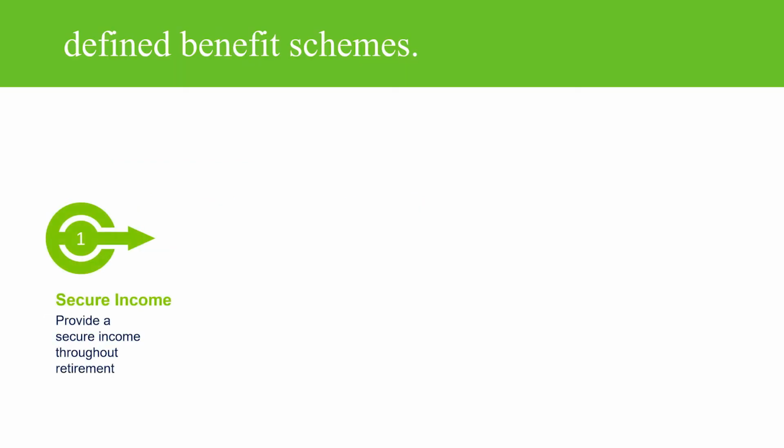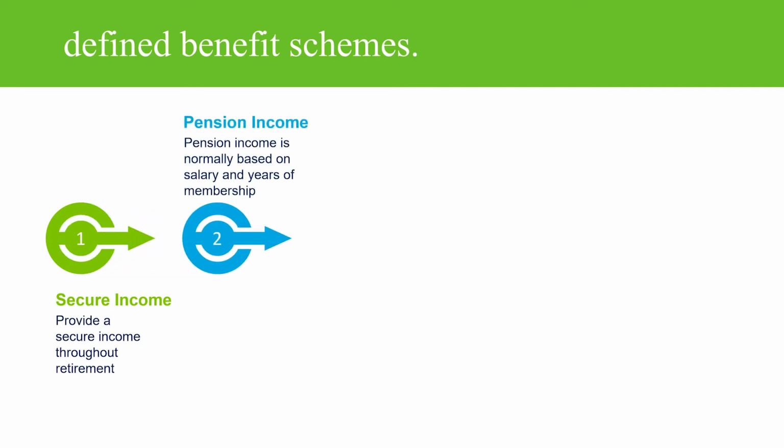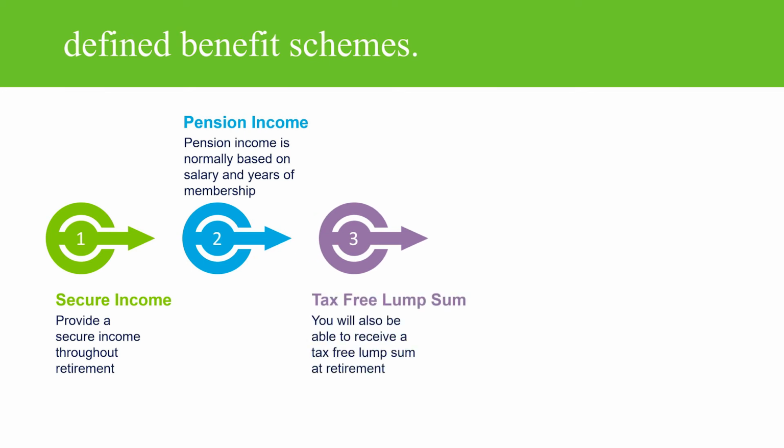Defined benefit schemes are a type of pension that provides a secure income throughout retirement. This security is funded by the employer. This pension income is normally based on a calculation using the member's salary and the number of years in the scheme. You may be able to choose to retire before the scheme retirement age. If you do this, it will usually reduce your pension. In addition to providing a pension income, these schemes usually offer a tax-free lump sum at retirement in exchange for a lower income.